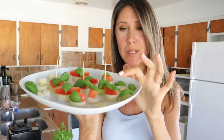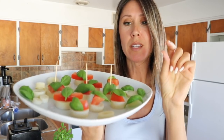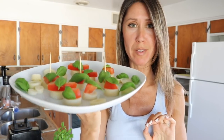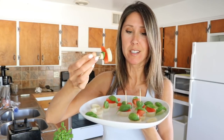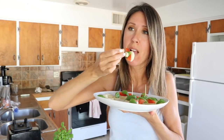We've got heart of palm, tomato, and basil leaves. So I just slice up the heart of palm and then the tomato, stack those, and then add a leaf on top. That's all it is. Super fast, easy, healthy. It's just fun to poke your little toothpick in there and grab your little hors d'oeuvres off the plate. Normally this kind of combination is served with mozzarella, but we swapped out the mozzarella cheese for the heart of palm, and it's like the perfect replacement. It's like the best alternative.